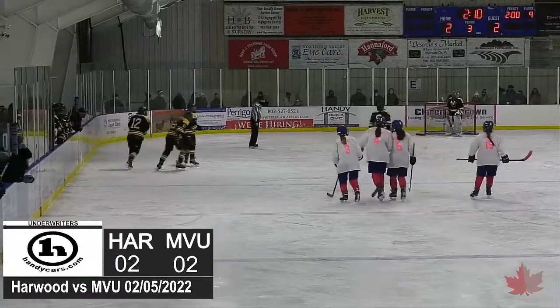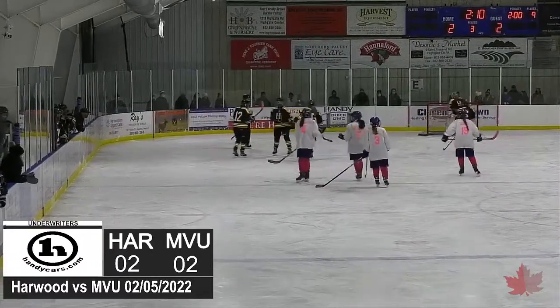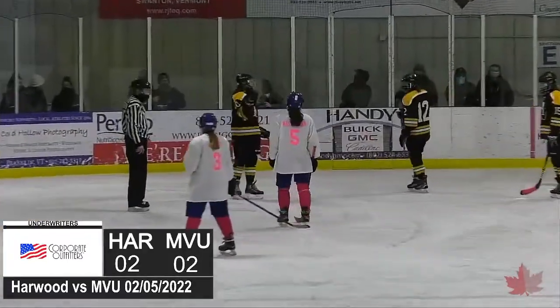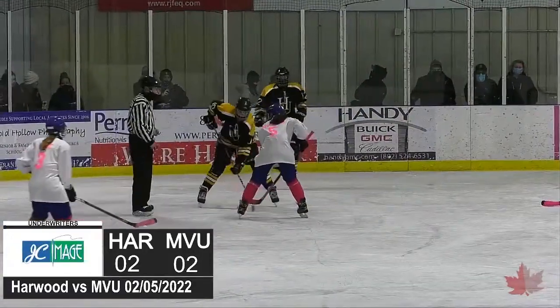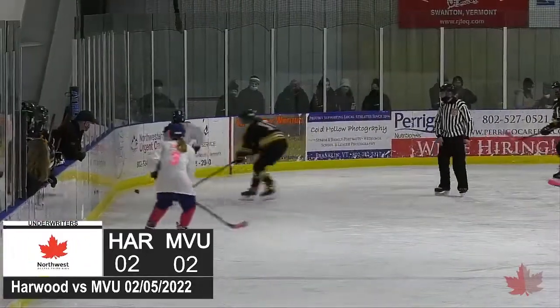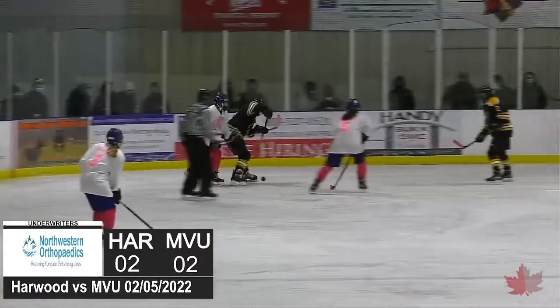Thompson going to the box for a hook. Down and it's unfortunate too because the puck wasn't even there. It's an away from the puck call, and you don't like to see those penalties, but MVU certainly does, and they win the offensive draw.